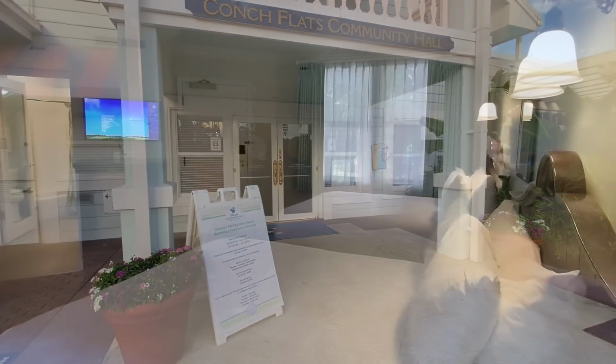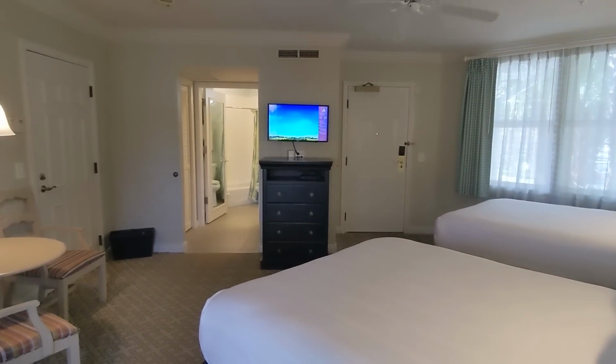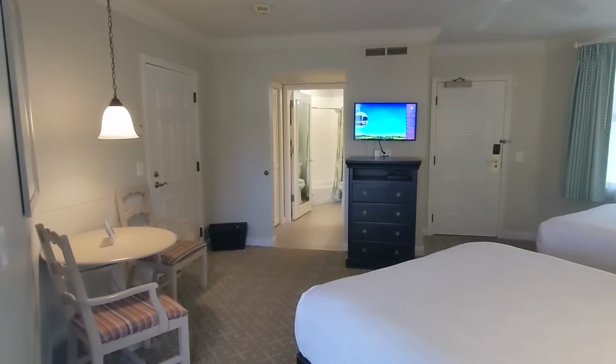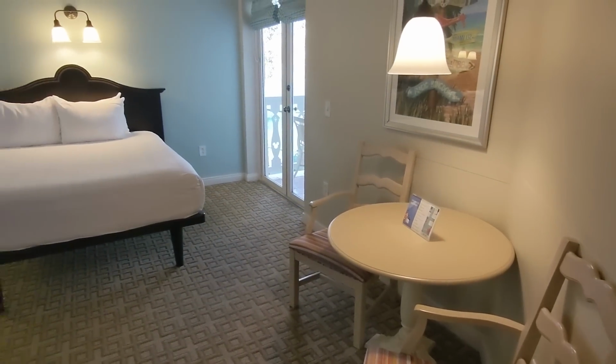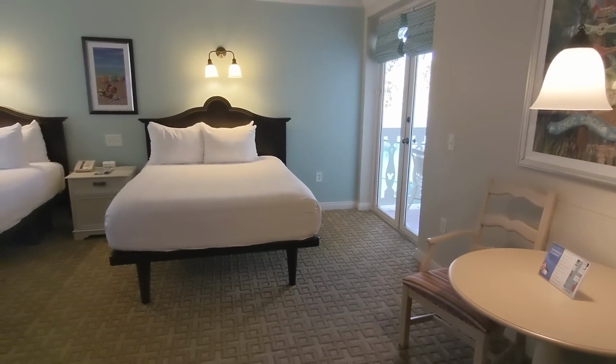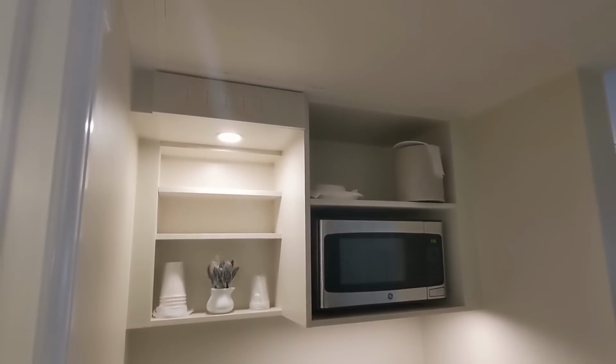Let's say we decided to stay in a 1-bedroom villa at Old Key West. Not only would we still have extra room because a 1-bedroom can sleep up to 5 people, but we'd also get a master bedroom, a queen sleeper sofa, a full kitchen, full bathroom, washer and dryer, and a private balcony or porch, all for around $600 to $700 per night.